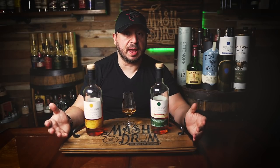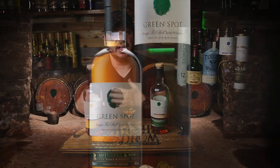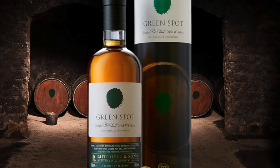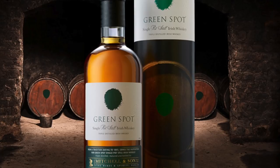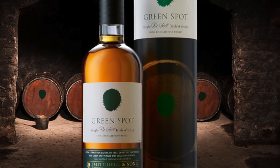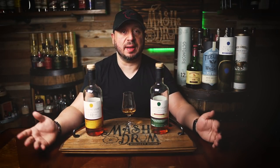Now, the original Green Spot whiskey matures in a combination of ex-bourbon casks as well as ex-sherry butts for between 7 and 10 years. It's made in relatively small batches and bottled at 80 proof at a price around $65. Now, it's unknown when exactly Green Spot was first produced, but by the 1920s, Mitchell and Son had bottled over 100 sherry casks of whiskey per year. The name of these whiskeys comes from the practice of marking the different casks with a specific color, or a green spot, yellow spot, red spot, blue spot.